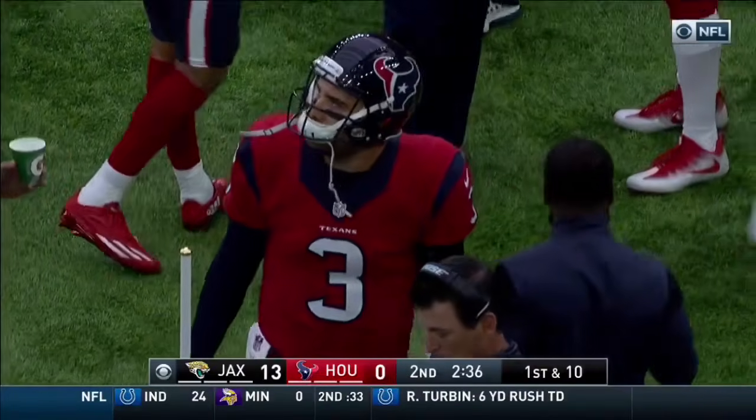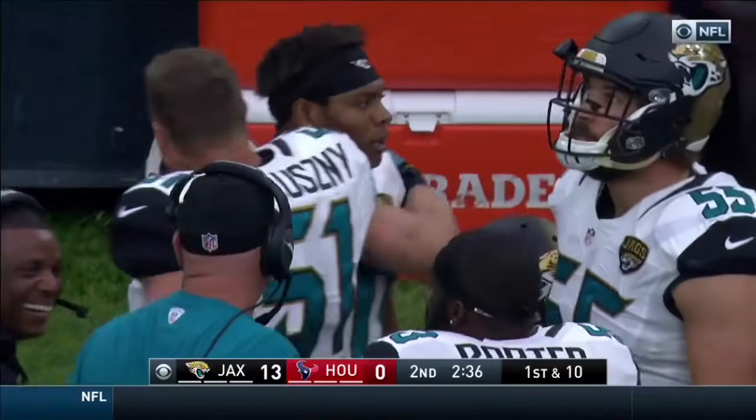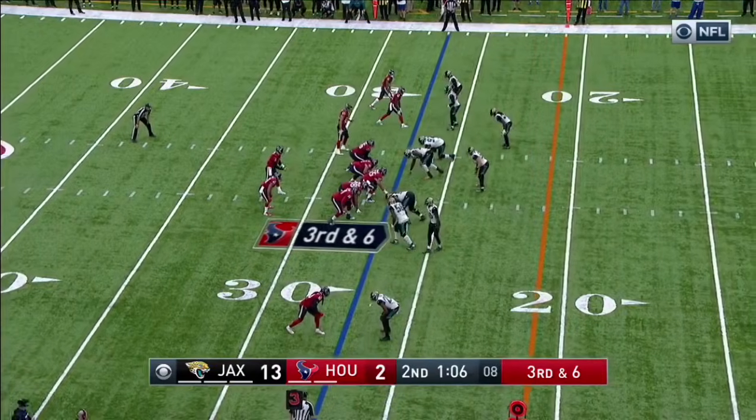A fade is a very low percentage pass in that situation. That's only the 7th time this year Hopkins has been targeted in the red zone. They've gone away from him this year. 5 on 3rd downs today.